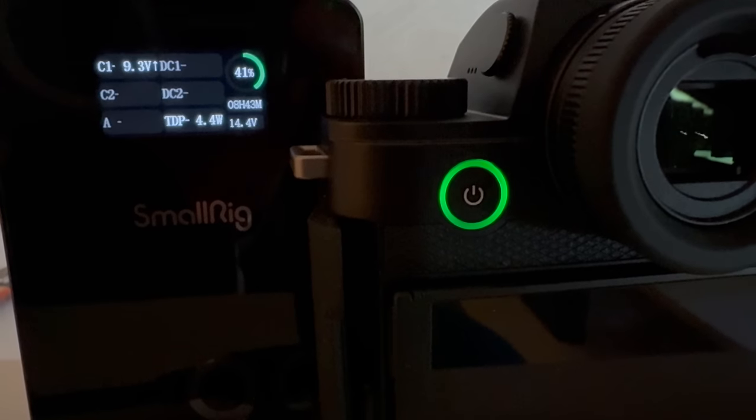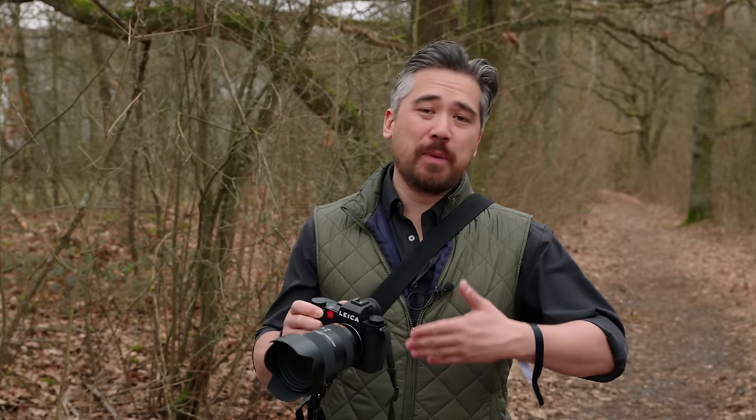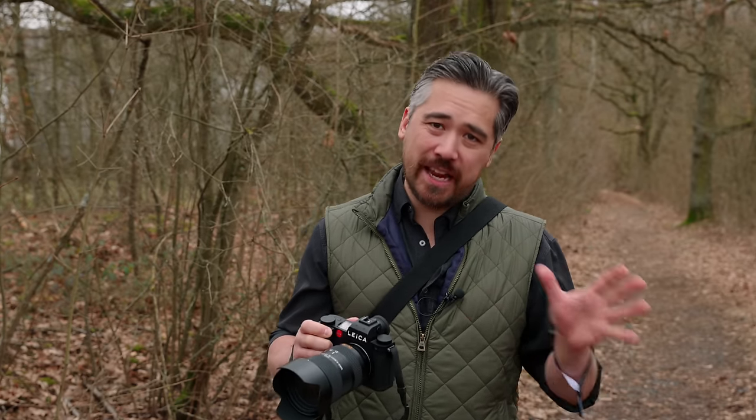You can also power the camera through USB-C. So if you have at least 27 watts going to the thing, you will power the camera and also charge the battery at the same time. And I mean, most of us now have 50 watt or 100 watt chargers. So you should be able to absolutely power the camera and charge it anytime you want.